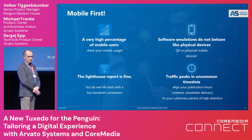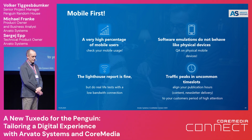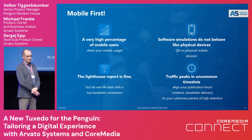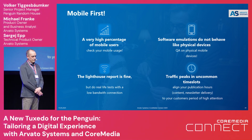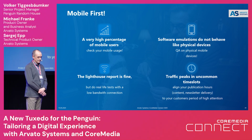Software emulations do not behave like physical devices, so QA on physical mobile devices is absolutely needed. Even BrowserStack does not always show the reality, even if they promise to use physical devices. Traffic peaks in uncommon time slots, so align your publication hours, content, and newsletter delivery to your customers' periods of high attention.